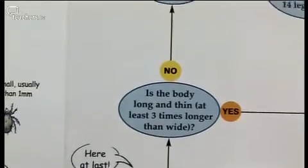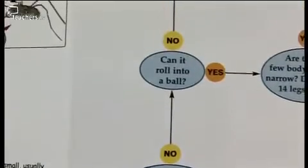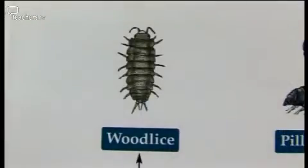They're taking the youngsters on a journey where they have to ask pairs of questions. If it's got 4 legs, they go in one direction. If it's got 6 legs, they go in another direction, and so on, which prepares them then for using the dichotomous keys that they will find in the back of reference books.